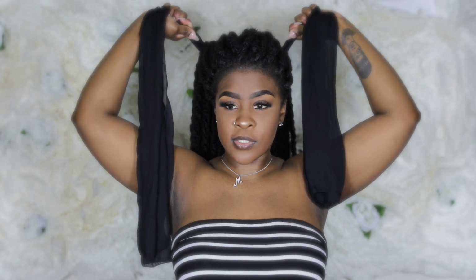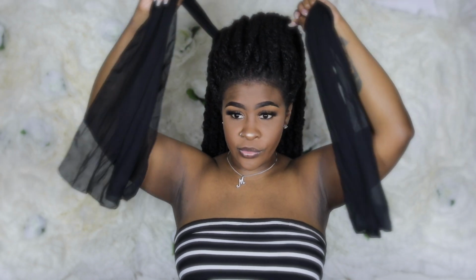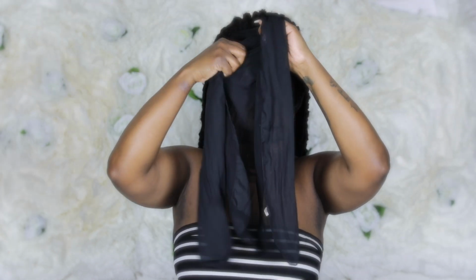You could do this with a hair tie, but I have so much hair, right? So get everything back as much as possible. Take the scarf and you're bringing the hair up to the middle of your head. Not too high, but definitely not too low, right? Again, we're going for super girly, super cute, very much cheerleader energy.